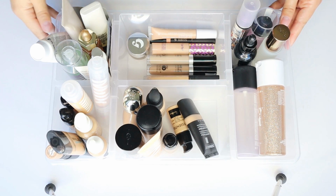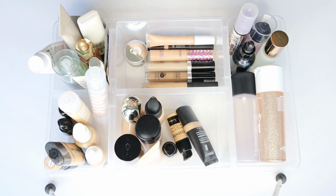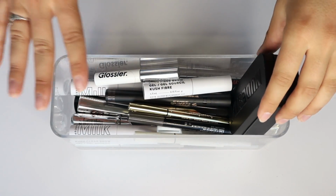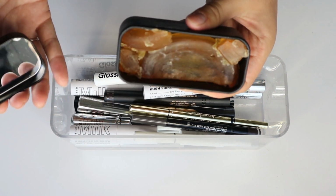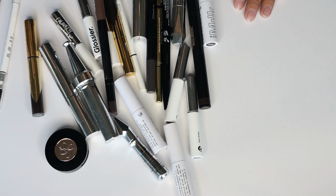And that is the final and organized container. It looks so much nicer and cleaner. I'm really happy. I'm going to quickly do my brow container here. I have this Nude Sticks container. It holds the soap I use for my soap brows. I just think I'll get rid of the stuff that's a little bit old and dry.